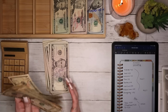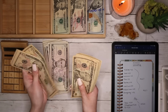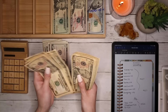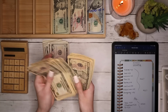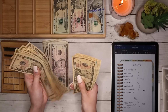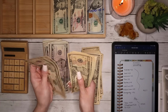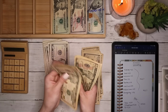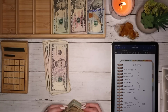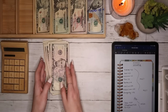And in 10s, we have 10, 20, 30, 40, 50, 60, 70, 80, 90, 100. Then 200, 300, 400, and then 10, 20, and 30. If I counted that right, 430.